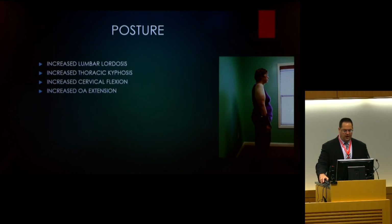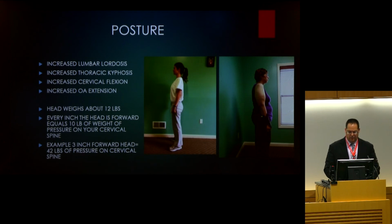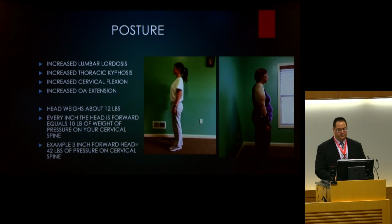We'll just quickly go through posture. Again, increased lumbar lordosis, thoracic kyphosis. You can actually see her hips going anterior right now. The head weighs about 12 pounds. Every inch forward the head is actually an extra 10 pounds of weight on their cervical spine. This is a patient that has not gone through my protocol yet, and we taped one that just finished my protocol. You can see the difference in the posture, working on the strengthening and the posture, before my protocol and after.